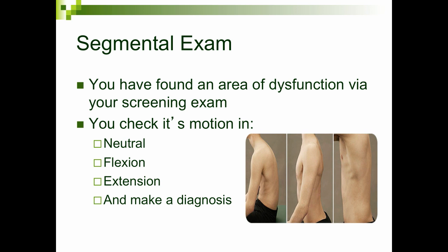So here is a picture. The middle picture is going to be your extension. So here's your neutral, just straight up and down, normal spine. The arm is only elevated so that you can see the spine adequately. This is going to be extension. See how he's extending backwards? And here's going to be flexion, rounding forwards.